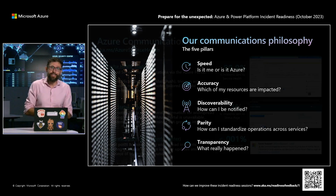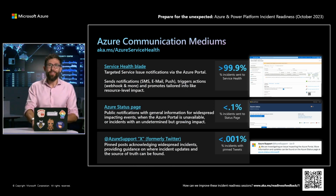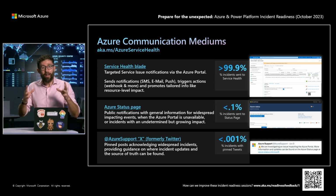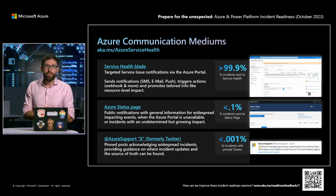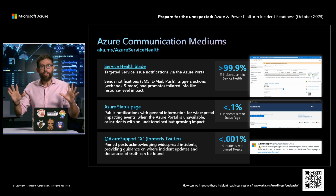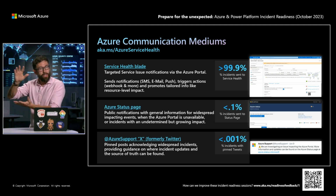If we move over to the next slide, I'll be very quick. I wanted to have this slide up to myth bust some of the things that customers see. When we publish, the majority of our communications go to impacted customers. It's very, very rare that we use our status page. It's less than 1% of the time, and we only use this for major incidents.